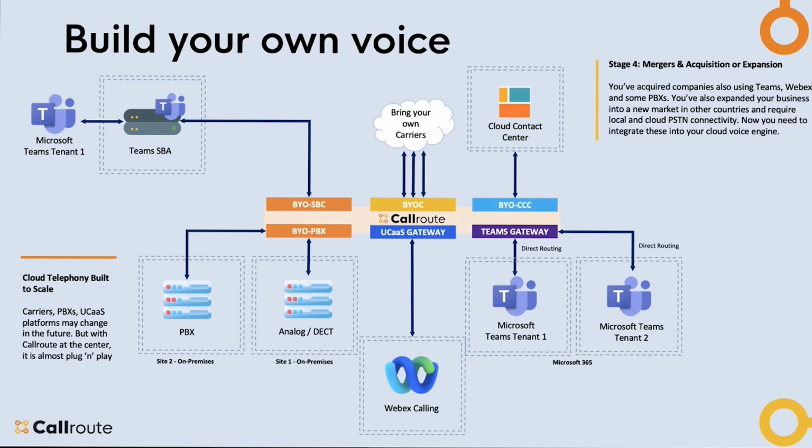In the near future, probably by Valentine's Day, I would imagine, we'll be able to manage those third-party SBCs through full policy management in Teams through the Call Route portal, so that you have one place to go and manage your voice cloud.